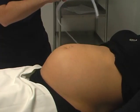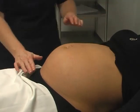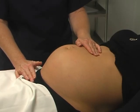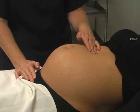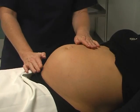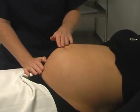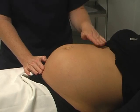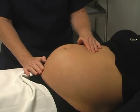Excellent. And have you had an ultrasound recently? Yes, I have. How many weeks were you then? 34. And everything was well with that ultrasound? Yeah. So there's many things that we can pick up from those measurements. Generally, we're measuring fundal height from around 20 weeks up until term. So at 20 weeks, we expect you to be at least 20 centimetres. 34 weeks, we can expect for you to be measured at 34 centimetres.